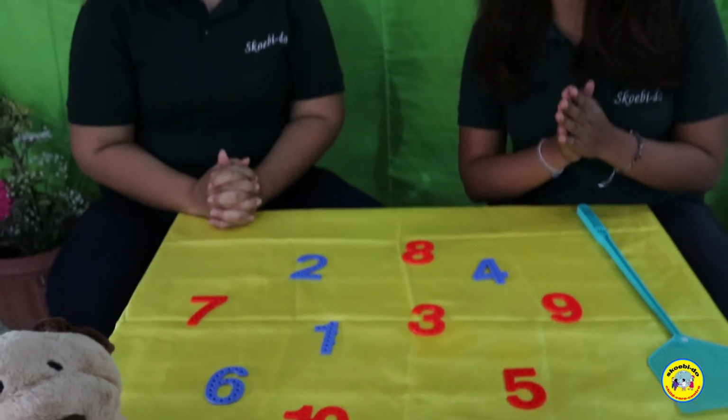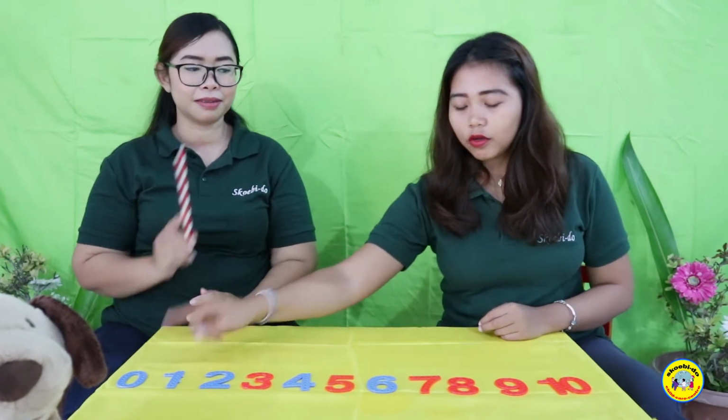Very good! Yay! You can do this activity, this game, with your mom and dad at home, kids. Well, kids, I will invite you to count the numbers. Start from 0 to 10 and then count backward, from 10 to 0. So, are you ready, kids? Say it loudly, and then we can count the numbers together. Let's start with number 0.